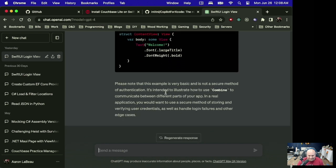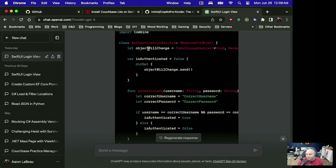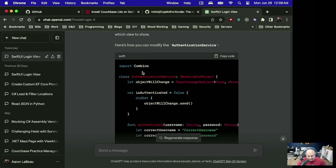Okay, it's done. It's done talking to us. Let's go take a look and see what it did here. So we had to import Combine. That totally makes sense to me, right? So let's go ahead and grab that. And the other thing is you got to make sure that the authentication service inherits from an observable object.